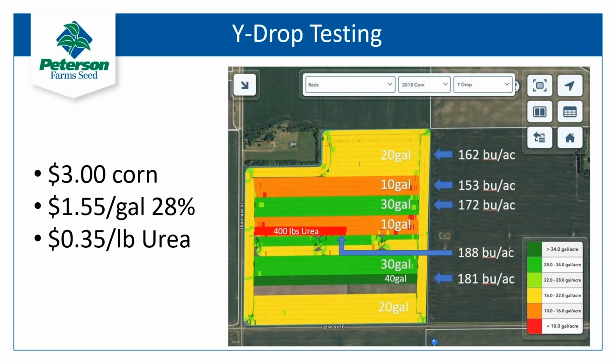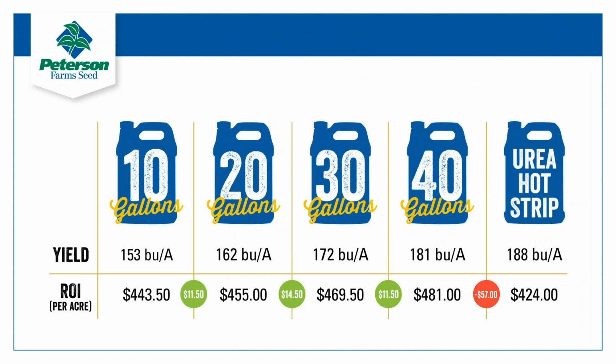So if we go through this, you can see that from 10 gallons all the way up to 40 gallons, we increased our yield and we actually increased our ROI. So from each bump, we gained about $10 to $15 with that application based off the yield. From 10 gallons to 40 gallons, it was over a 30 some dollar increase, which is a dramatic increase across a farm. As you can see on the last one, that urea hot streak was kind of an uneconomical application because the rate was too high. So that's what we're chasing, trying to find at what point the rate is too high where that application cost is greater than your yield return.